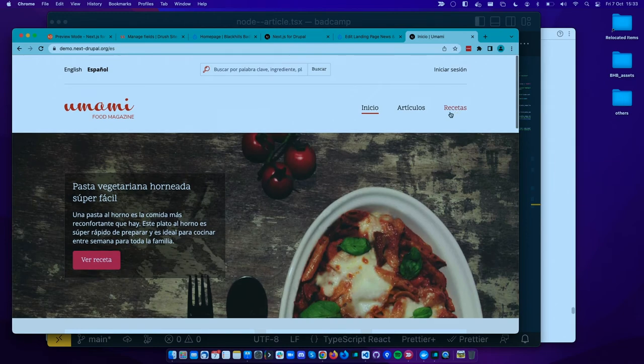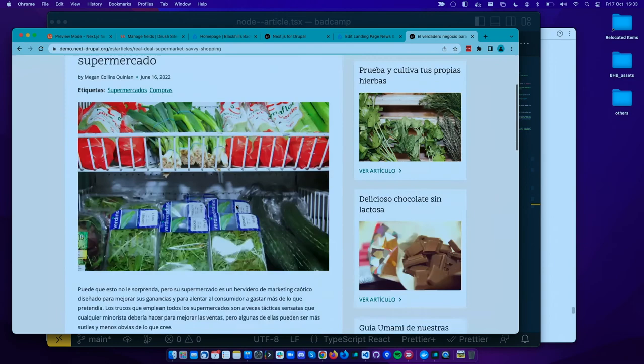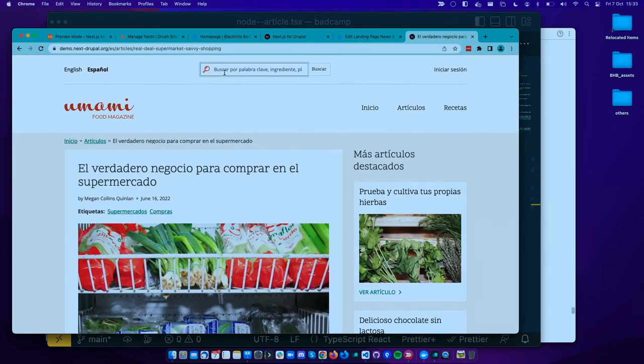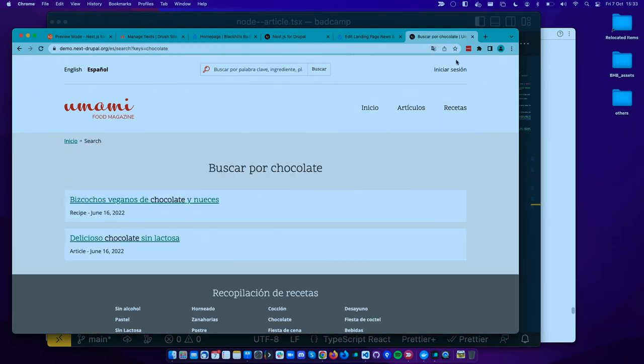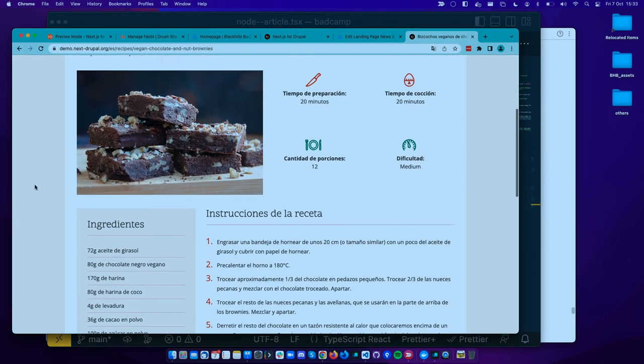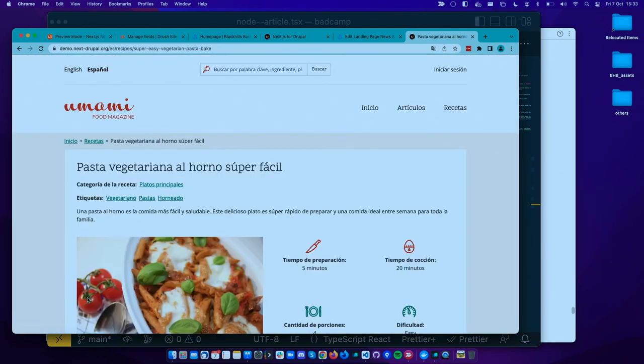So I'm changing to Español right now. Everything is working fine. This is Search API, for example. Chocolate. Yeah, this is Search API, actually. And it's fast. Yeah, it's fast. This is the real power of Next.js. You are giving your clients a really performant site and a really good developer experience for your teams as well.